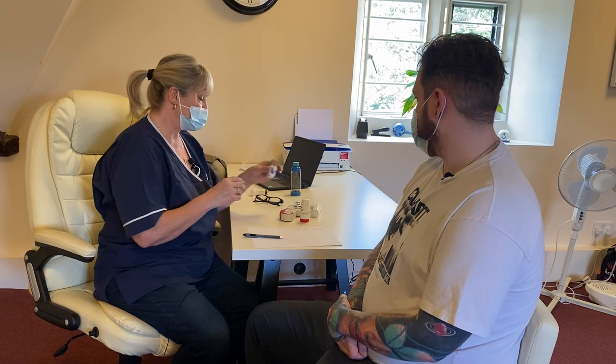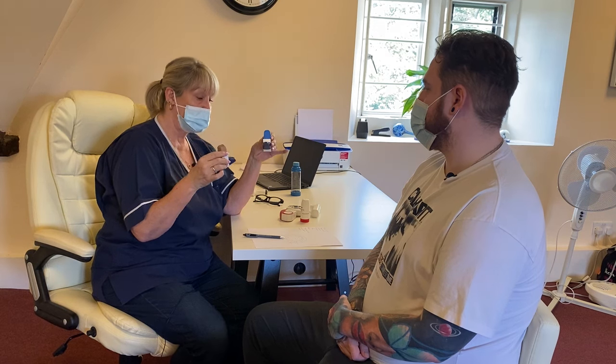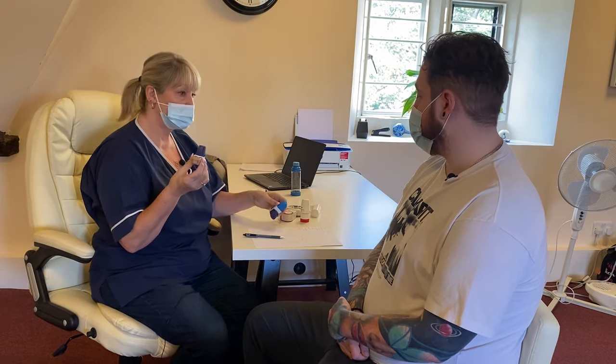Okay. So there are quite a few choices. What I'd probably suggest for you is this one, simply because you can swap your brown and your blue across to this one. It contains exactly the same medication. It doesn't contain a propellant. It's got a nice dose counter on, so that you know exactly where you're at with it, and they're really easy to use and they're nice and small. Okay. Yeah.